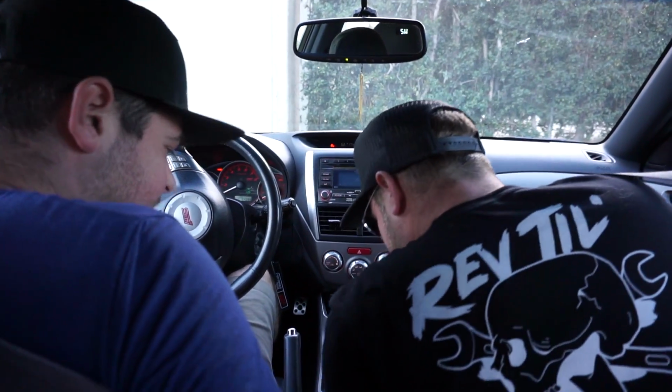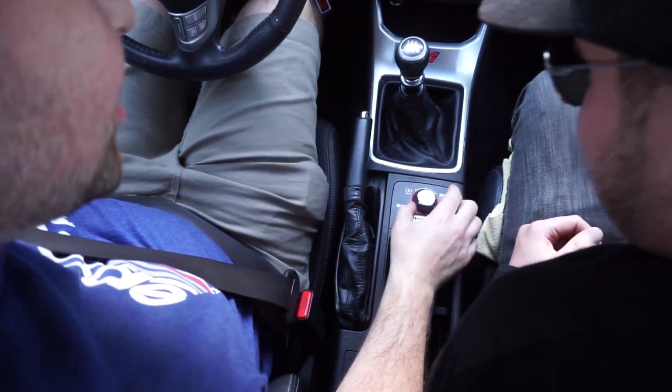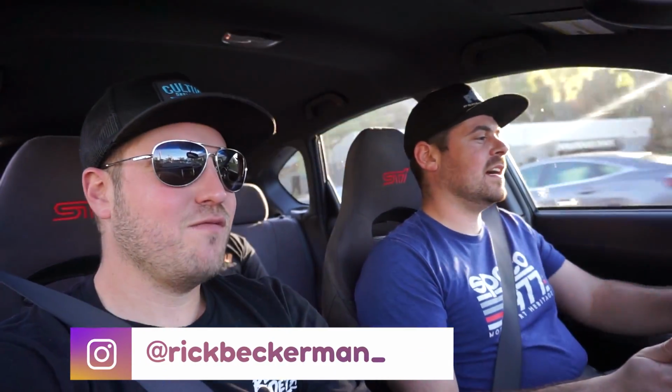Make sure we put it in the right mode, which I don't know anything about. Yeah, Lonnie just taught me. Sport Sharp. That's the fast one? Yep. Why does the tire light come on? Oh, never mind, because there's no sensors, I guess. You're gonna need a new windshield as well? I didn't even notice that.